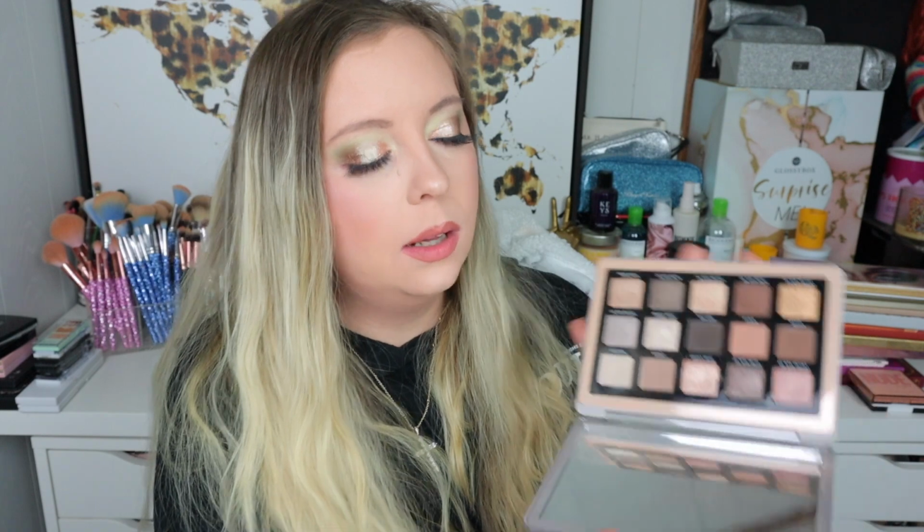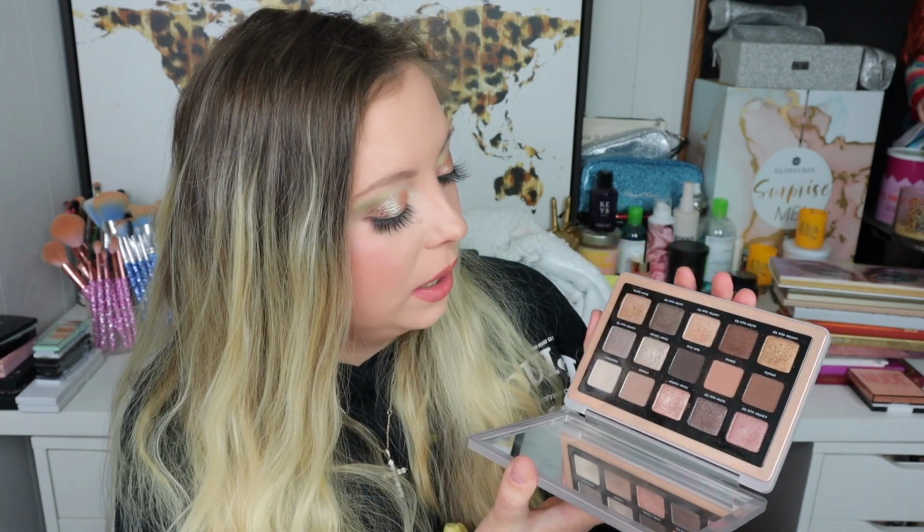Then we have another one of my most used palettes, the Natasha Denona Glam Palette. It's every cool tone glam girl's dream, okay? I love this palette. Definitely gonna hit pan on a few shades this year. Love this palette. Ride or die.